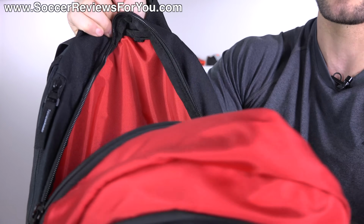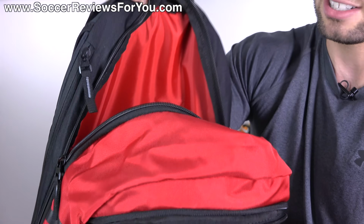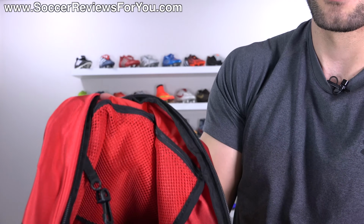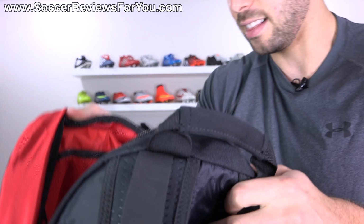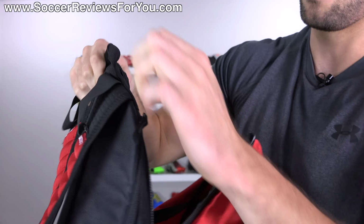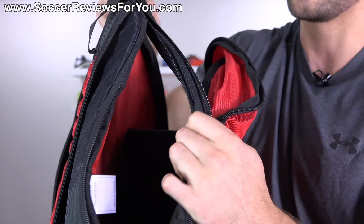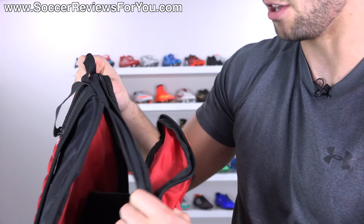Big compartment. It's got a laptop section here at the back, as you can see, padded laptop area. It's got some mesh pockets right here with some zippers on the back side. And then there's also, yeah, you can go right here on the side. You can technically open or access that compartment from the side as well, which I'm not sure why you would need to, but you do have that option.